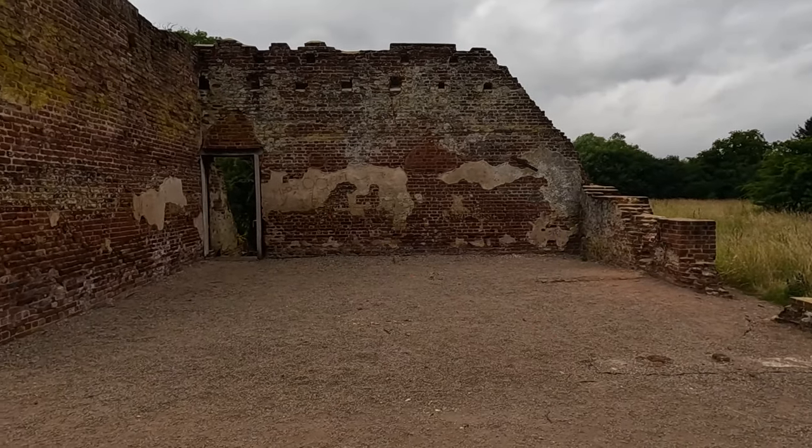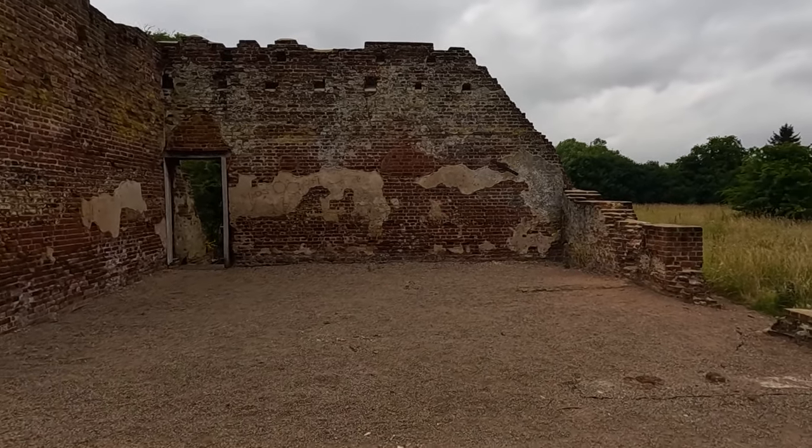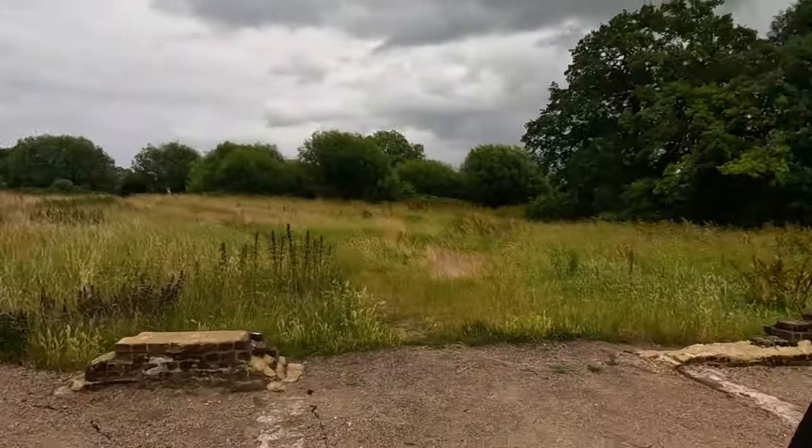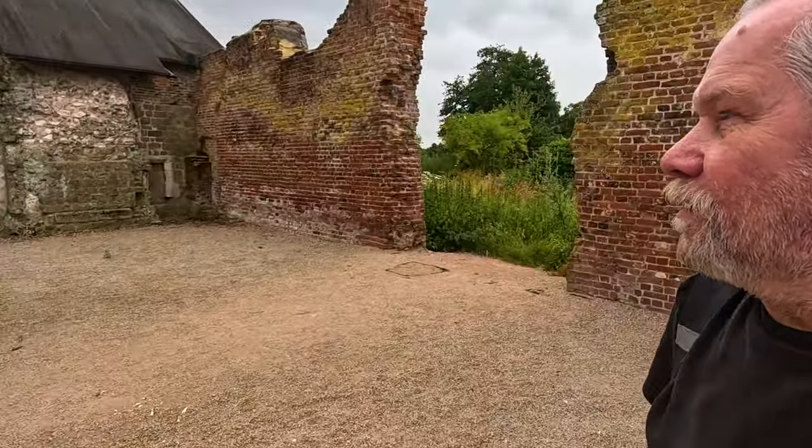Someone's put a penis on there. Thank you for doing that to our heritage, morons. But yeah, it's a bit of a tick list, to be honest with you. A little bit of a tick list. We wanted to come here for years, a lot of years.